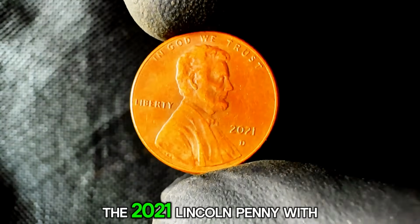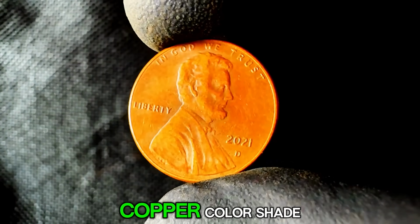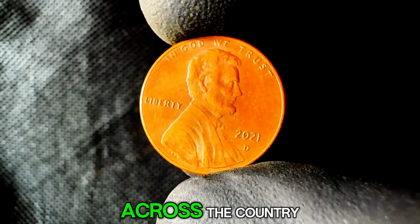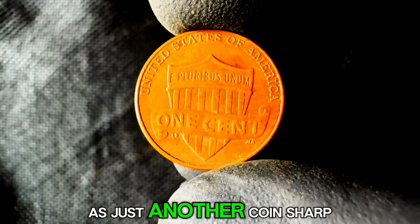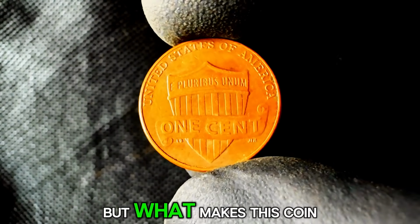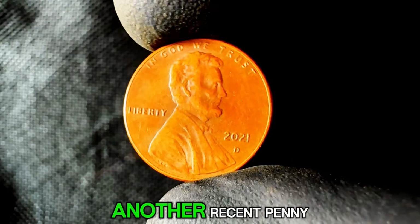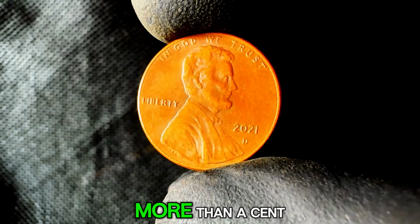The 2021 Lincoln penny with the D mint mark, especially those with a rare copper color shade, has become the secret obsession of serious coin collectors across the country. While millions overlook this modern cent as just another coin, sharp-eyed collectors are turning these unassuming pennies into small gold mines. But what makes this coin so special? Why are some collectors paying astonishing premiums for what seems like just another recent penny? And could you unknowingly be holding one worth far more than a cent?